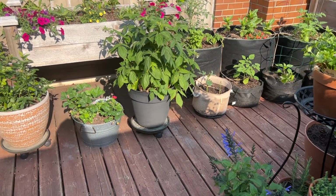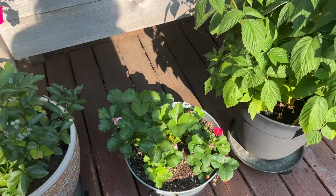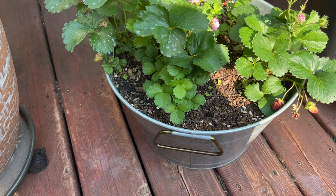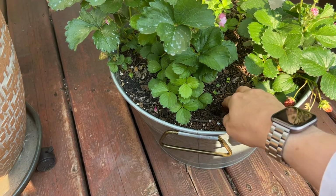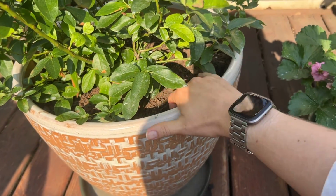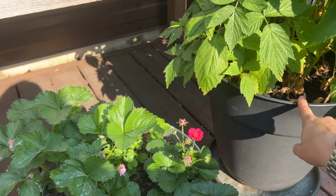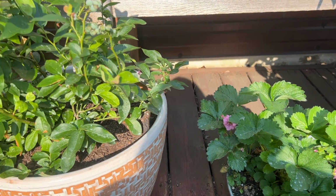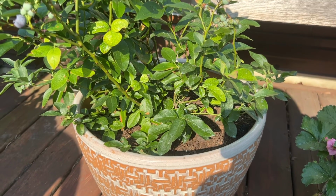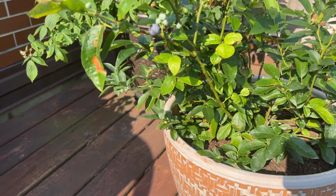Now, there are some of my pots that are not hooked up to drip, either because I was too lazy to want to do it, or I know I don't need to water them that often. So the strawberry, moist, that's good there. Blueberries, moist. Raspberries are moist. So these larger pots, with my blueberries and raspberries, I usually only water those maybe once every 3 days if we don't get any rain. So those I do water by hand.